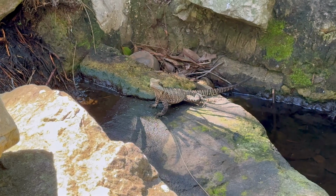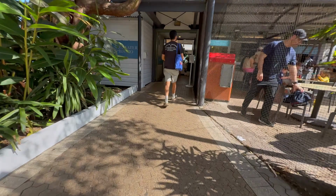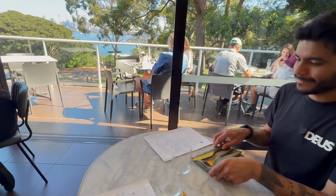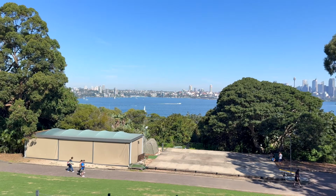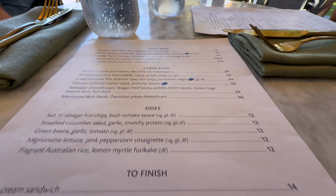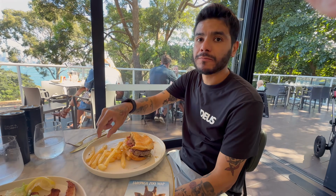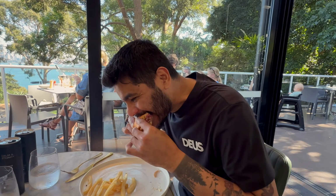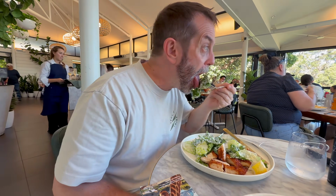And speaking of entrees, it's time for us to get some food into our bellies. We head off to grab some lunch at the Saltwater Bistro. And check out the views, they're stunning. Food's here, George is happy. So we've refueled and we're back on track. How was your burger, George? That's delicious. Yeah, mine was good too.